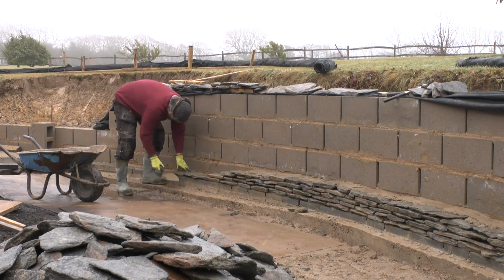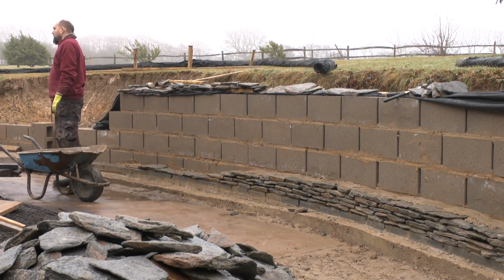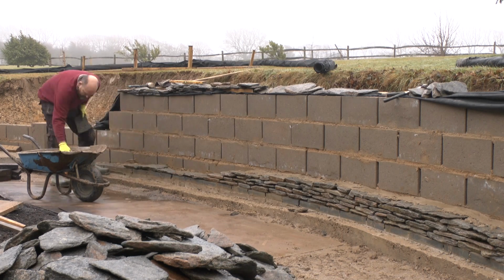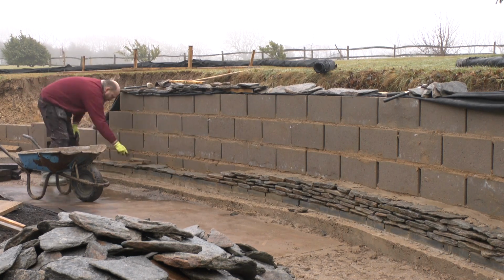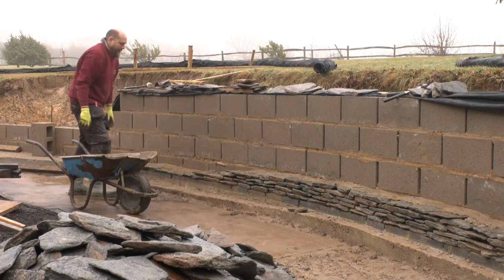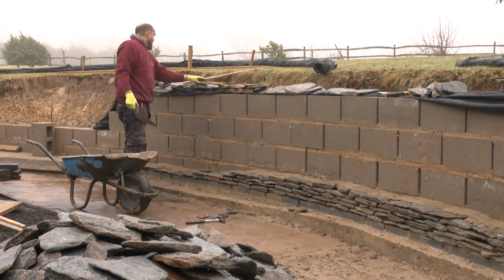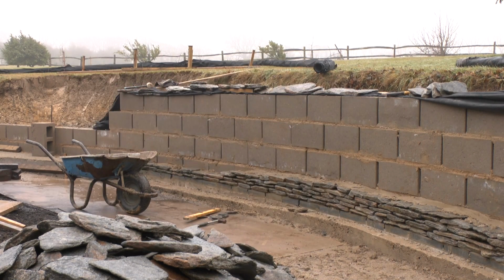We fulfilled this job in late 2018, early 2019. It was a winter job. We are based in Sussex in the south of England, so we're looking at temperatures throughout the winter of sort of 0 to 10 degrees Celsius. You're looking at rain, quite a bit of frost.